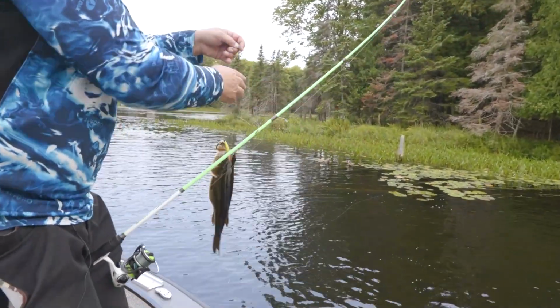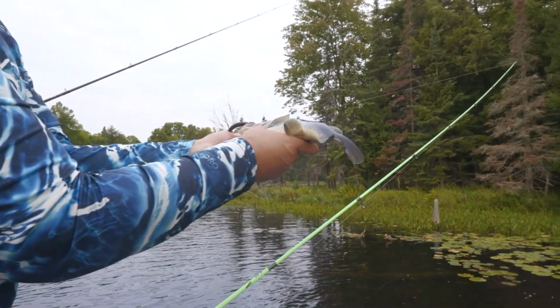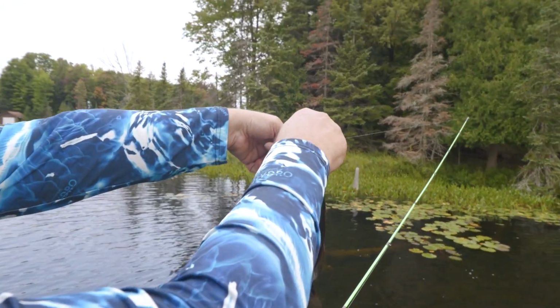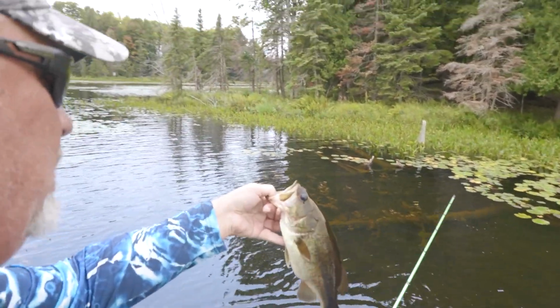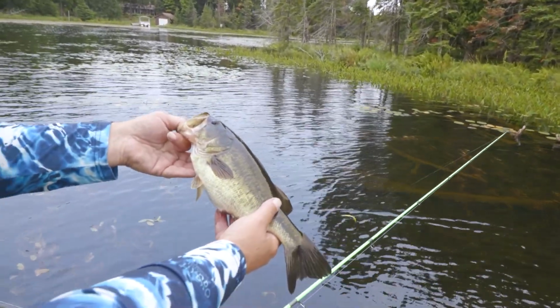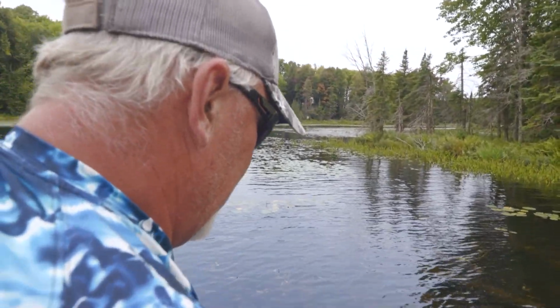Nice fish. Look at how fat they are. You can tell they're just gorged. There's just so much feed in the lake. Between the wiggler hatchings on the surface and all the dace, minnows, and bluegills.